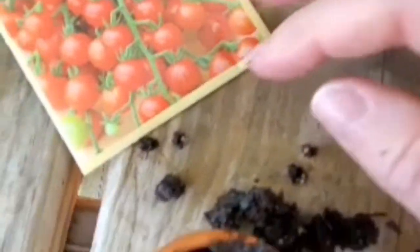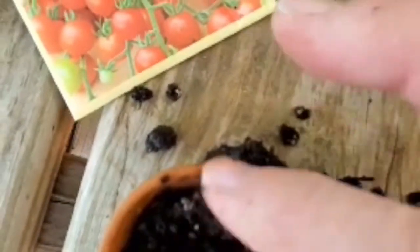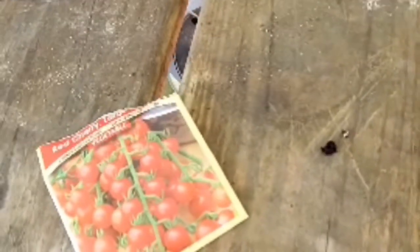That's okay. All right. So what we do is we cover this up with just a little bit of dirt. And there we have a tiny little planted pot. And eventually it will grow into a tomato.